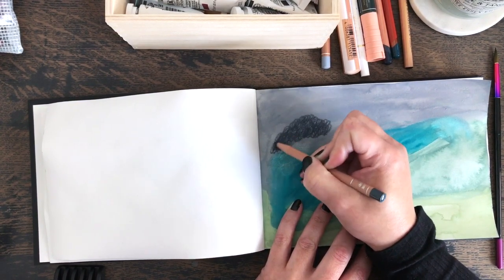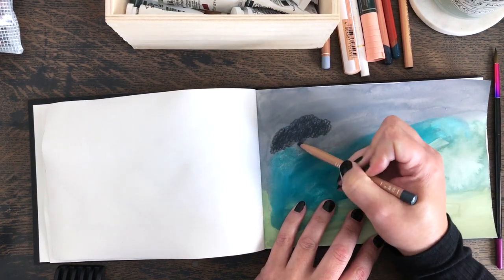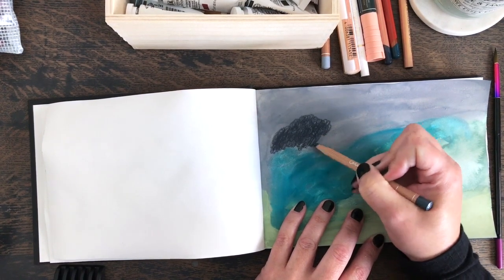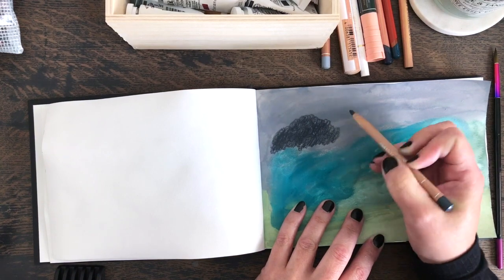Seems less precise than when I'm just using pencil on its own. So there we go. Again, I'm forced to be less precise. I don't know what this is. Is it a dark cloud? Maybe it is.